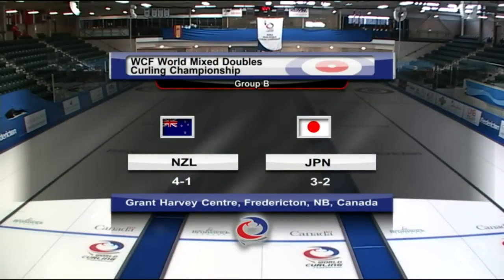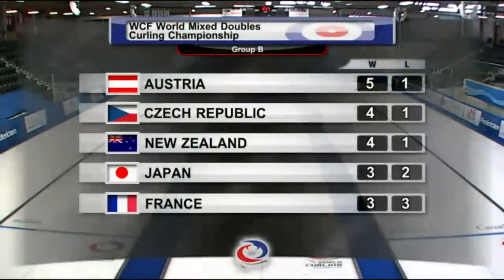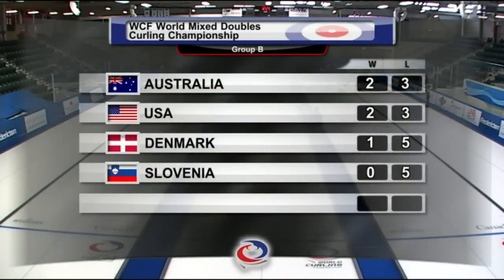For our feature game, a Group B matchup between New Zealand at 4-1 and Japan at 3-2. The Mixed Doubles Championship is 27 teams divided into 3 groups of 9 each. Here's a look at Group B, where Austria sits atop at 5-1. New Zealand also with just 1 loss. Japan at 3-2, needing this win today to stay in the mix. The latter portion of Group B, we see Australia, USA, Denmark, and Slovenia still in search of their first win.